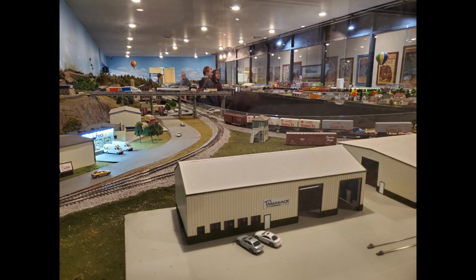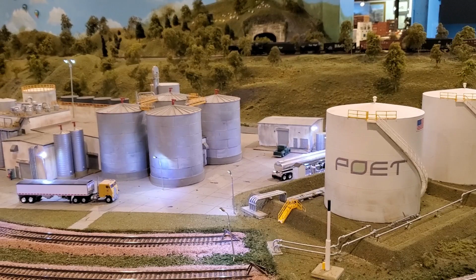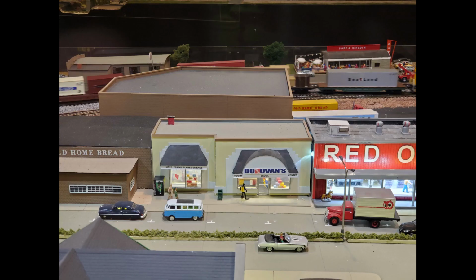Well, guys, here's where we're going to pull the pin. But before we do that, we'll leave you with a parting shot of a model of Donovan's Hobby and Scuba Center. This shop exists in real life at 49th and Western in Sioux Falls, South Dakota. Bill and his crew have a full line of model railroad equipment and supplies, as well as RC cars and trucks, and of course, scuba gear.